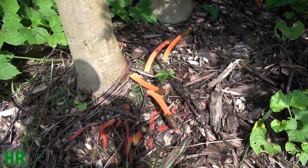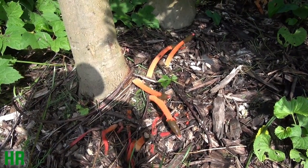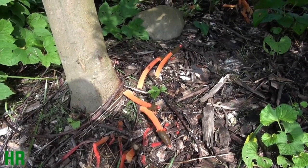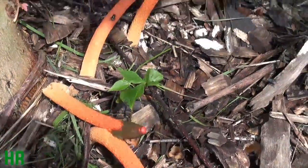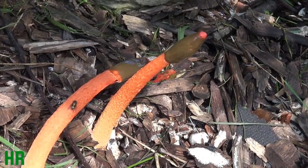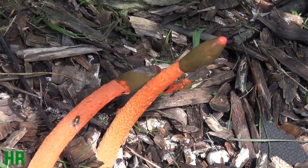All right, so here's another edition of What's That Plant? Or even in this case, what the heck is this thing? I don't know if this is a mushroom or what, but I've never seen anything like this before. I've never even seen images of this before. Does anybody have any idea what that is? I don't even know if that's a mushroom.